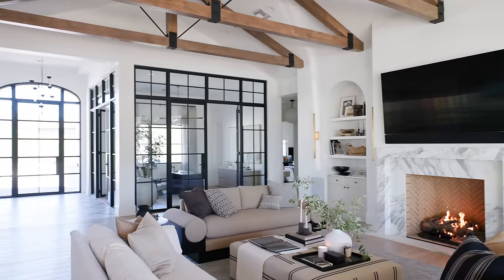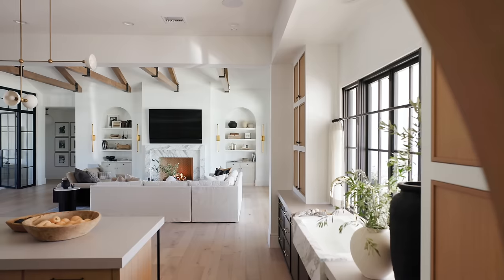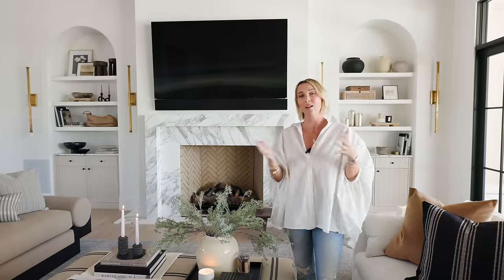Okay, I have just taken you to the heart of the home. This is the great room, so it's where our clients are going to spend so much of their time, right? It's where you've got your TV, your beautiful fireplace moment. I'll talk to you all about that. And then of course the kitchen, dining, entry. It's kind of that big main space that you have come to love from our work and what you see all over the internet these days.